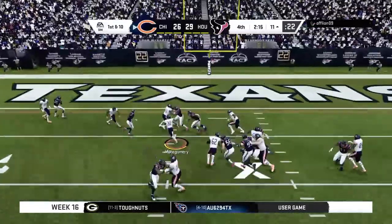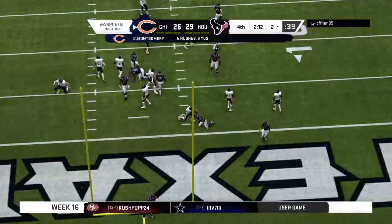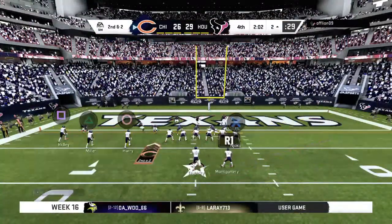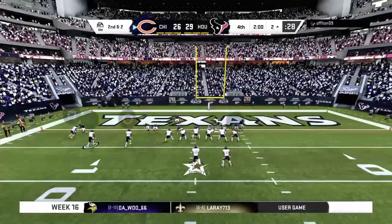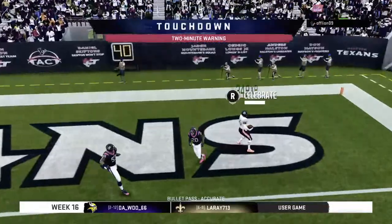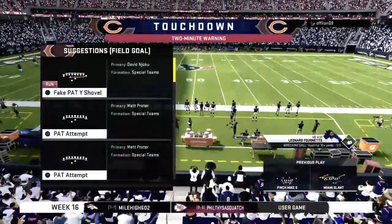First down, here's the run with Montgomery. And finding room to work, he's down to the 2-yard line. 8 yards on the pickup, and now they'll have some options on 2nd and short. On 2nd and a couple, Trubisky got his man, and it's caught for a Chicago touchdown.